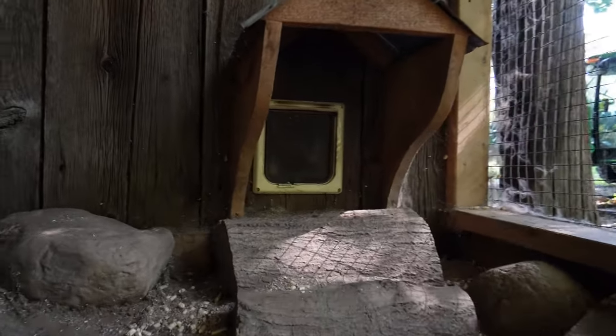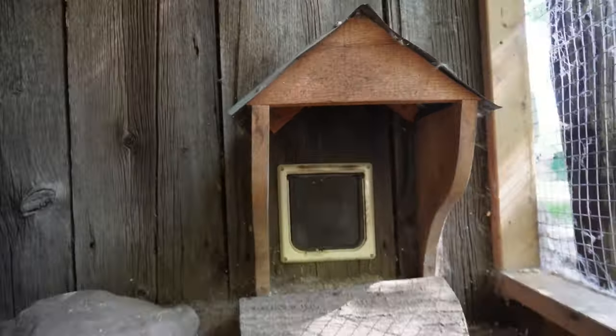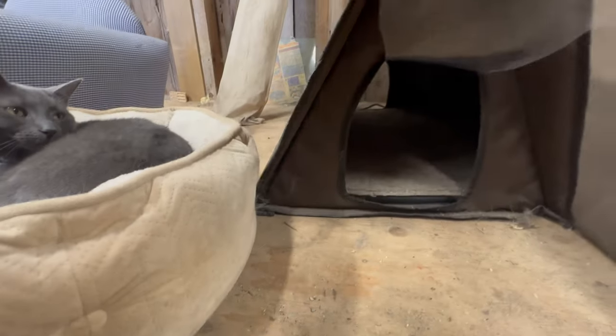And then for the winter, I put a little cat door into the side of the workshop so that they can go inside. They have a couple of heated cat tents in here. They have heated water bowls. I keep all their food in here.